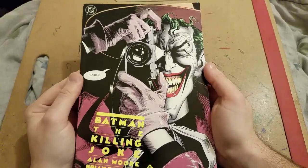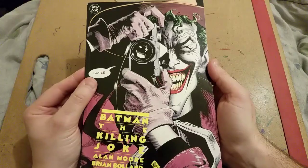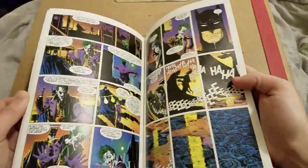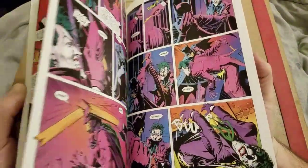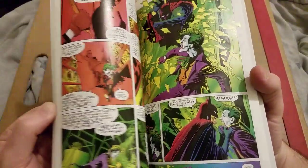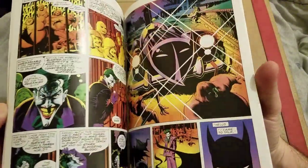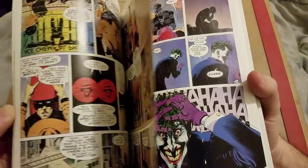And then I was finally able to find the original colored version of The Killing Joke. This has the original neon bright colors in it. I had only read the recolored one by Brian Bolland, so I'm glad that I finally have the original colored one. This is still a reprint of that book, but it's still a lot closer to the original, so I'm that much more glad that I found it.